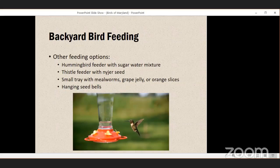And then finally, hanging seed bells are a good opportunity for chickadees, titmice, woodpeckers, but they can be a little bit expensive, so I don't always recommend those.